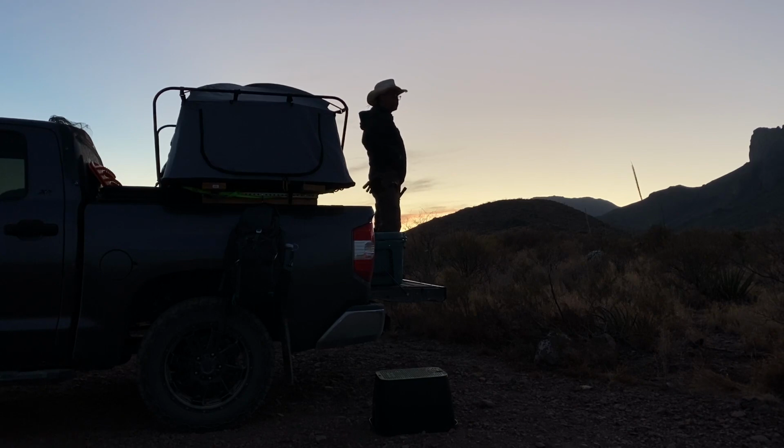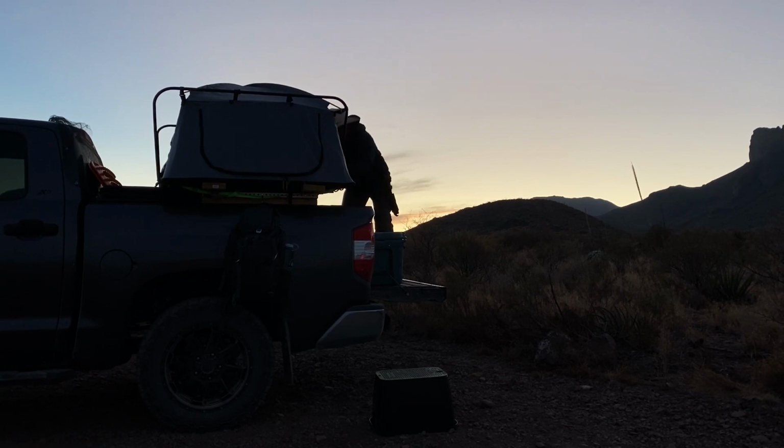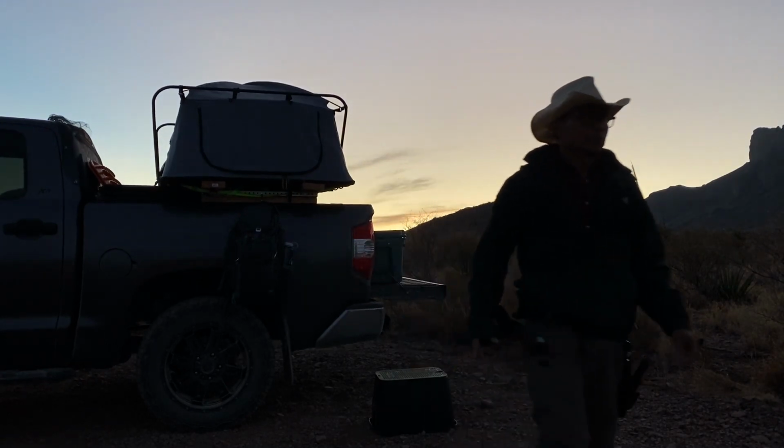As we prepare to settle in for the night, I couldn't help but notice the solitude and the beauty of the surrounding wilderness. Of all the national parks I've been to so far, this is the most peaceful.